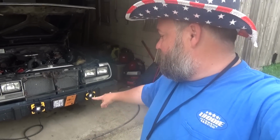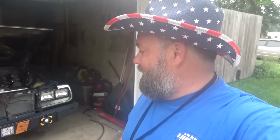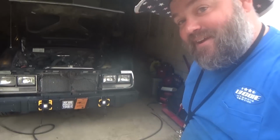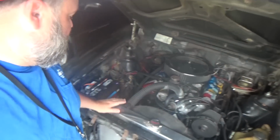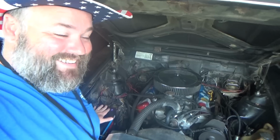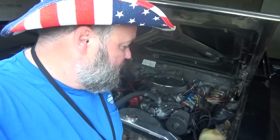You also may notice, if you haven't seen the day 2 video, that we have got some accessories on the bumpers that were not here before. We had some complications on the way back last night, so we now got fog lights. Interestingly, they are still working from last night. My little AMC 304 is still doing fine. Coolant level is fine. Got an extremely fresh Walmart battery. And everything seems to be okay, I think.